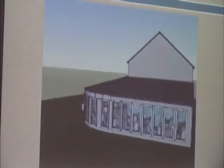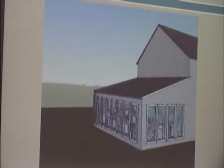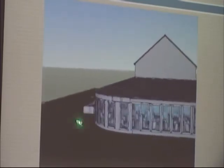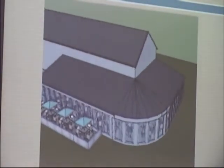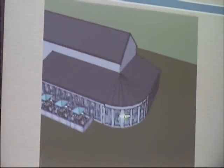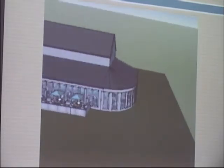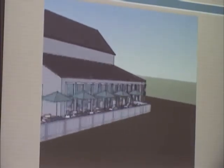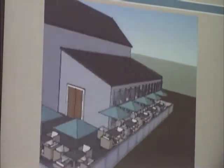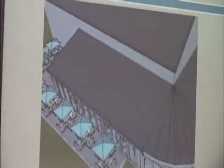As you can see, it fits the classic New England style of cedar shingles on the top, clapboards on the bottom, if you can get past all the windows. We've added this round on the front to increase the architectural allure of the building. The river is down in this area, and you can see the deck is nicely situated so that all of the visitors to the building can sit, enjoy a drink, and have a great time at the restaurant.